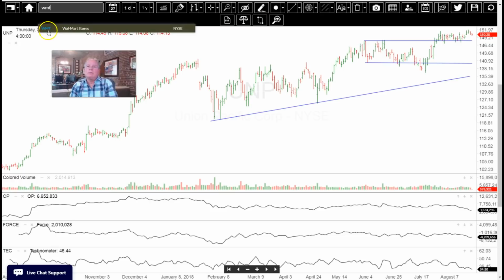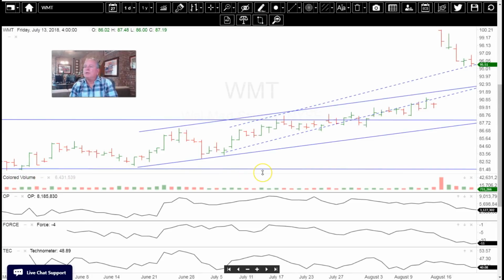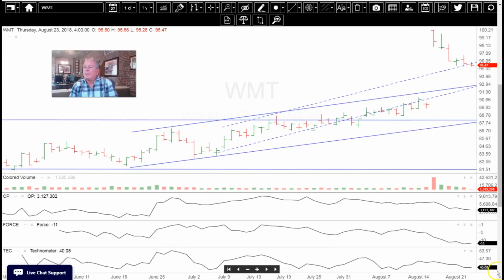Walmart, we had talked about, we thought higher prices were in store, but then you got the big jump overnight, and then you retrace some of that. So technometer down to 40. Possibly you could buy a pullback here as well in the coming days. You can see the OBV has not been acting well. You had the big jump here early, and then nothing but sell volume coming in since then. So we'll watch Walmart.